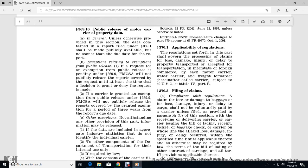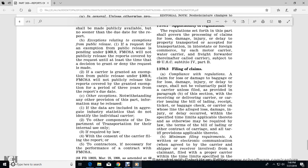One, if a requested exemption from public release is pending under 369.9, the Federal Motor Carrier Safety Administration will not publicly release the reports covered by the request until at least the time that a decision is made on the request. If the carrier is granted an exemption from public release under 369.9, the Federal Motor Carrier Safety Administration will not publicly release the reports covered by the grant for a period of 3 years from the report's due date.